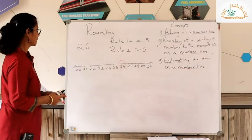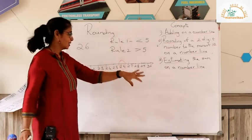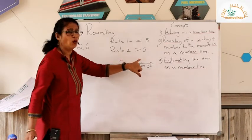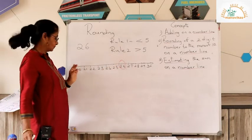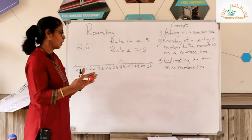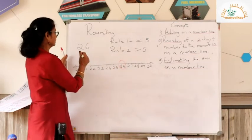Let's circle the number. What we observe now is, is the number close to 20 or is the number close to 30? The number 26 is closer to 30, because to reach 30 it has only 4 steps to walk. But if it goes to 20, it is not close to 20 because it has gone 6 steps. So 4 is a smaller number than 6. And so when we do rounding up on a number line, we take 26 as 30.